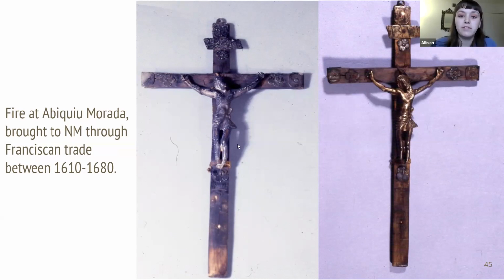And this one suffered a fire. So the one on the left is the before treatment, and the one on the right is after Keith cleaned it up and shined it back up. I'm not sure if this is still being used in a Morada today, but I know Moradas are notorious for being kind of on the extreme side with their practices, with their penitentes and their willingness to go through what Jesus went through when he was dying on the cross. So just a good example of his posture and just what we see with that devotion.